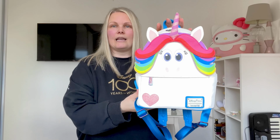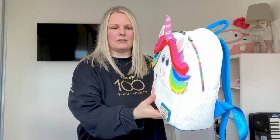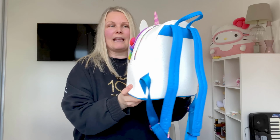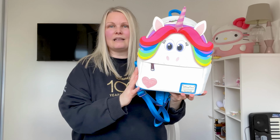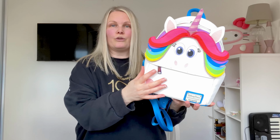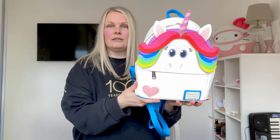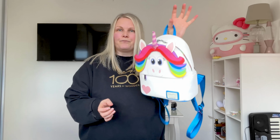This bag I paid a lot for as well. This was a Double Box Toys bag. I nearly bought it in the parks, but because it was such a high price, I didn't want to pay it. And at that point, I hadn't started collecting the Loungefly bags. So I think this one, again, Rainbow Unicorn, really cool, unique character that you don't see much of. And it's a pretty cool girly bag still. So I think that's gonna stay.